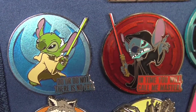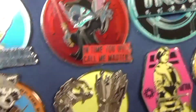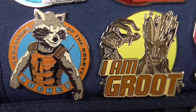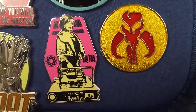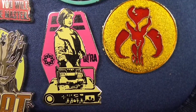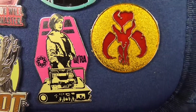These 2 Star Wars Stitch ones are great. Tron Legacy. 2 Marvel ones, and 2 of which from the Guardians of the Galaxy movies. Those are some of my favorite Marvel Cinematic Universe movies. And we got 2 Star Wars ones that don't involve any of the Disney characters. One with Kara and one with the Mandalorian symbol.